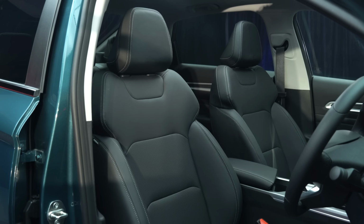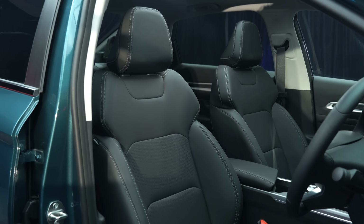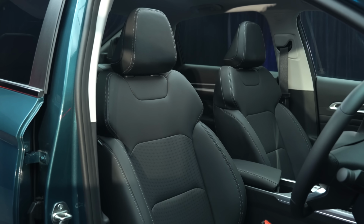Oh, I forgot to mention, you do get a powered driver's seat, but the passenger seat, even on this Flagship X model, still has a manual passenger seat. Oh, by the way, the sunroof is only on the Flagship X model. Now, finally, let's go to the back.